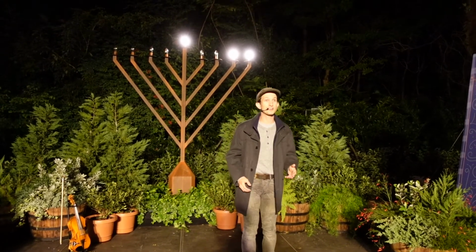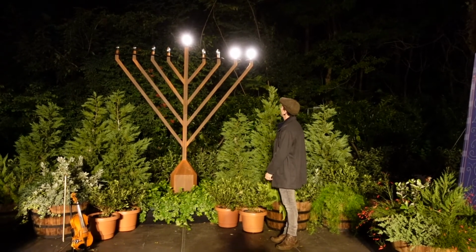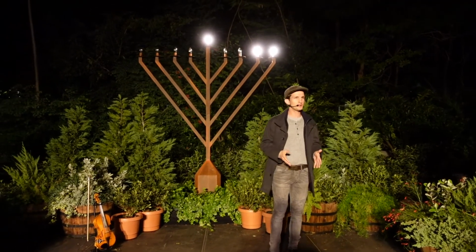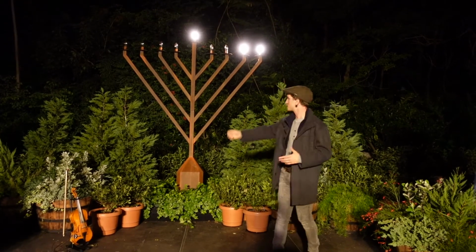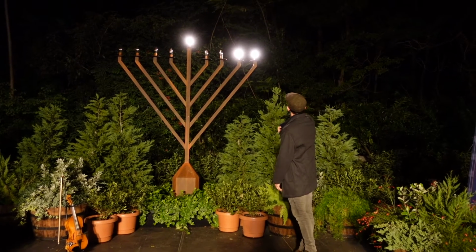We also light the candles of the Hanukkah menorah, a 9-branched menorah like the one you can see behind me now. Tonight is the second night of Hanukkah, so as you can see, we've actually lit 3 candles, not just 2. That's because on the first night of Hanukkah, we light 2 candles: the center candle, which is called the Shamash, and the candle furthest to the right.